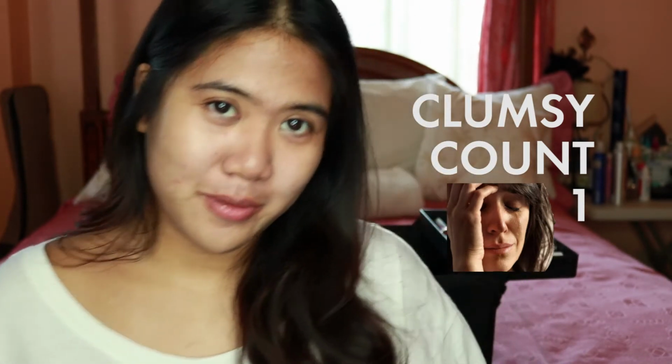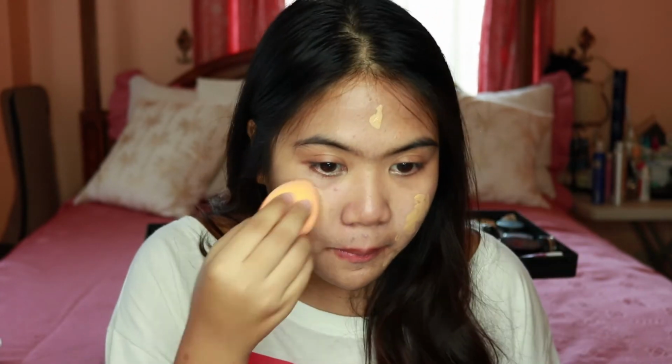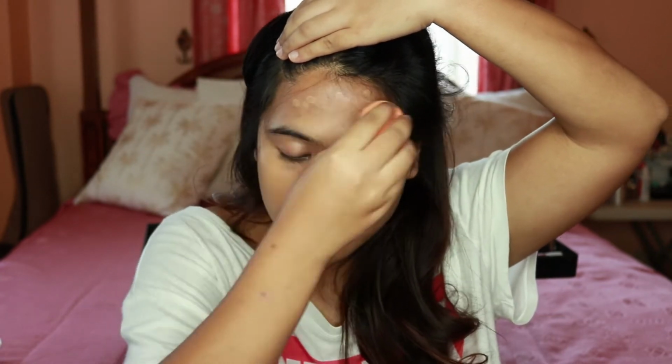I knew this was about to happen. Remember to shake the foundation before you use it. Now I'm using the Real Techniques Miracle Sponge, I think that's what they call it, to apply the foundation all over my face. Last time I used a brush and it applied really well, so now I'm trying it out with a sponge to see if it's good or not. So I'm applying more coverage in some of my problem areas, like my pimples, like my chin area, all the good stuff.